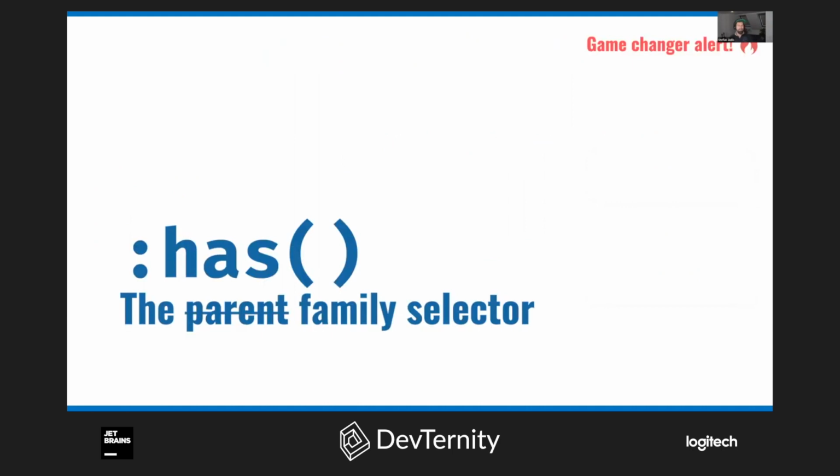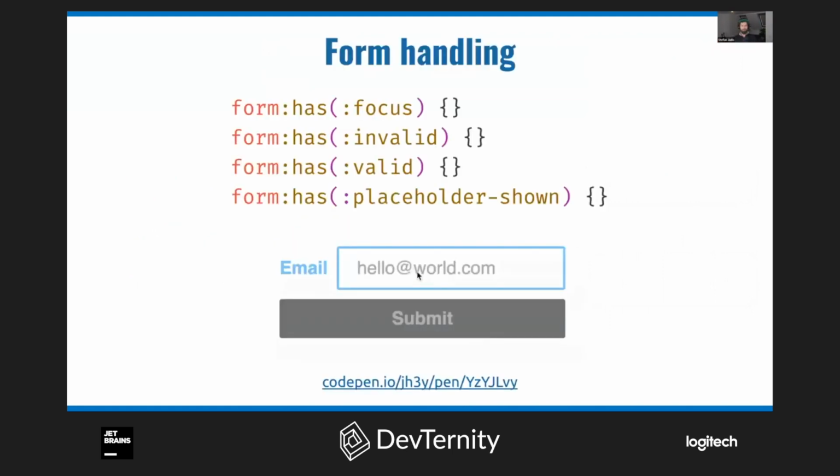Then there is a huge, huge thing happening, which is called has. This was formerly known as the parent selector, but I think most of the people discovered that it is actually a family selector. So what does that mean? Let me show you how you could use has.